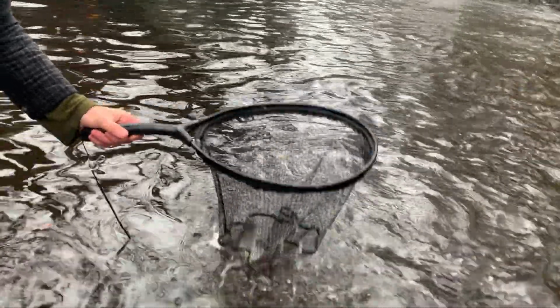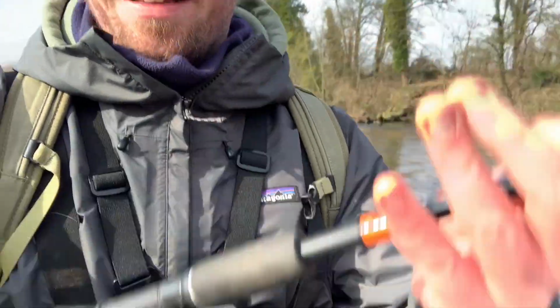So you may remember from our last video that Joel was trotting with a centerpin and I was euroing him, and he caught loads more fish than me. So obviously, since then, I've got myself a nice little centerpin. I've used it a couple of times, but this is going to be one of the first proper sessions of using it. I won't be able to use it until the season opens again in June, but that's fine. Let's see how we do.